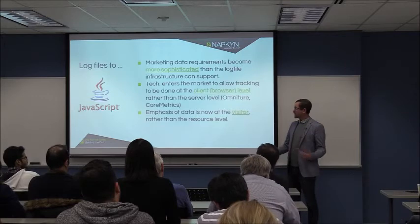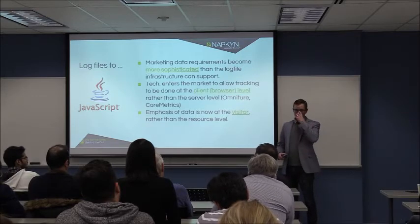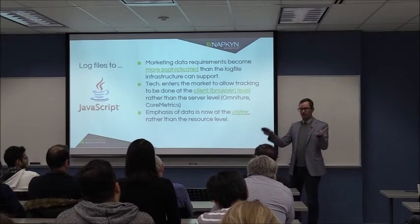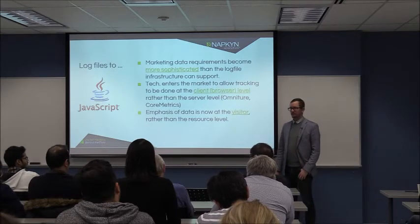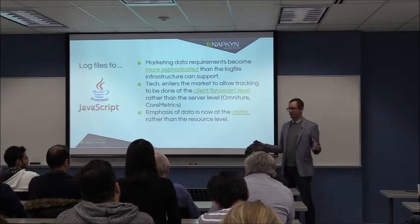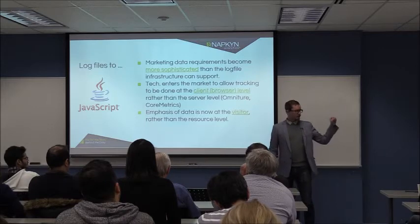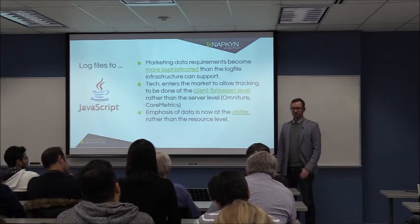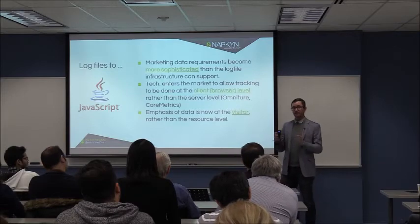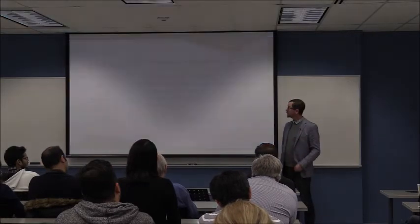So the tech entered the market, and the emphasis of the data really moved away from the asset, like this image, this page, and it turned around and became about the visitor. And by visitor, I literally mean a person who had an instance of engagement with our brand. I don't mean Colin Temple lives in Ottawa, red car, that kind of stuff. But it moved from asset to visit, which was a very big deal.